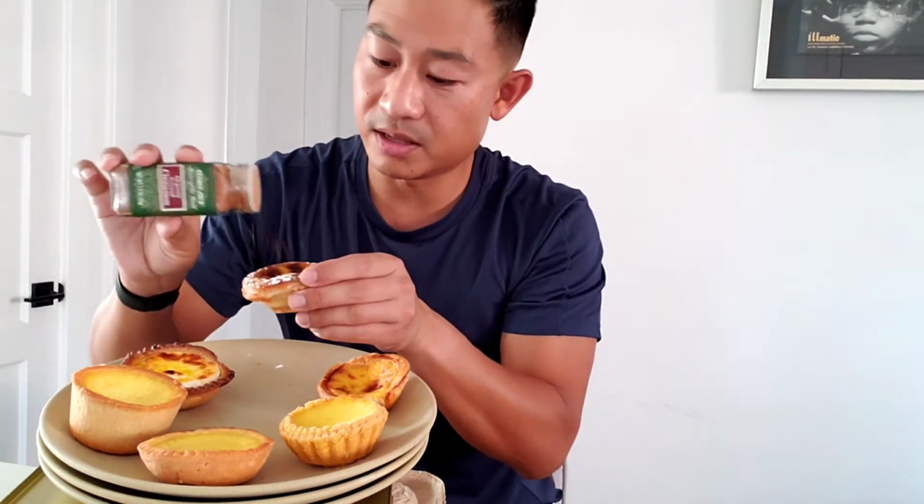The Portuguese have several ways of eating it. They can eat it warm or cold, and they also can eat it plain, or they also might add a little bit of powdered sugar and cinnamon. I actually had the bakery already add a little bit of cinnamon and powdered sugar on there for me. And this is from a place called Natas Pastries in Sherman Oaks, and I got there earlier today.